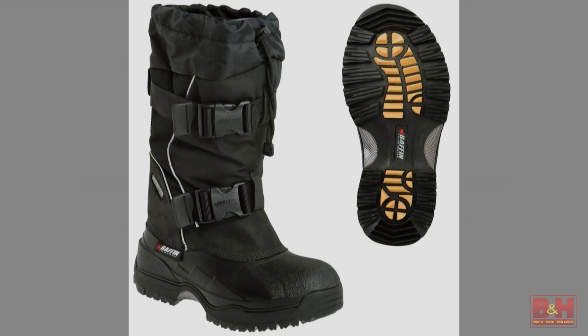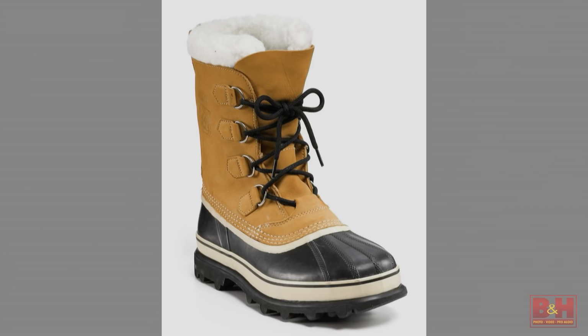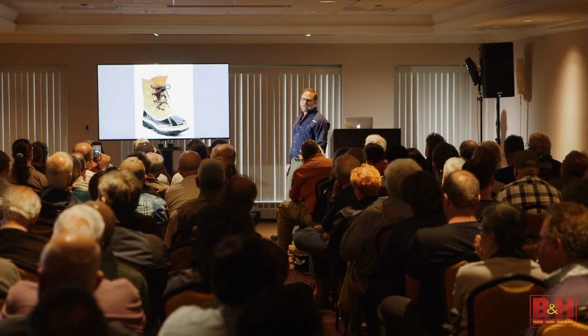Cabela's has these Arctic boots that are pretty good. And then the other ones that I used to have were these Sorels. These are called Caribou, Sorel Caribous. And those work pretty good, although not as cold capable as the Baffin Extremes. But just if you're going to do this stuff, buy it once.